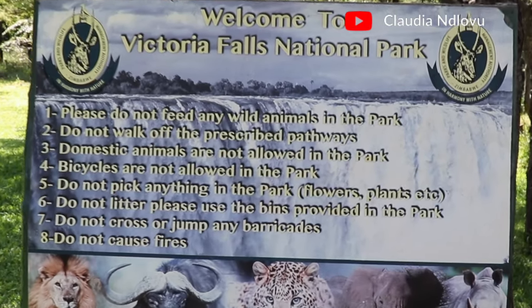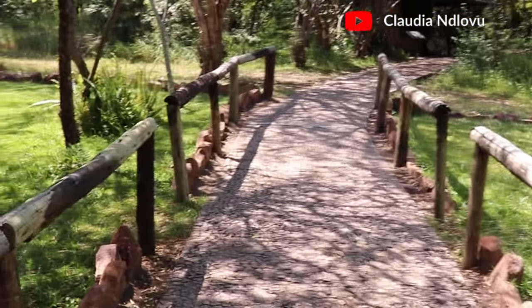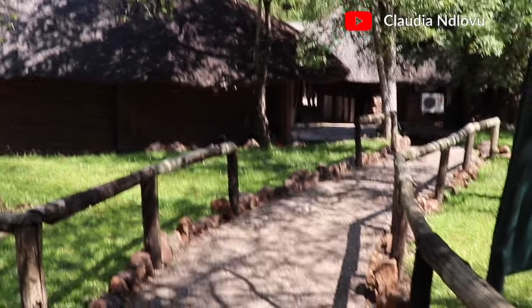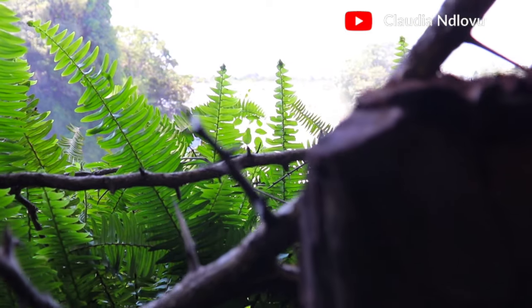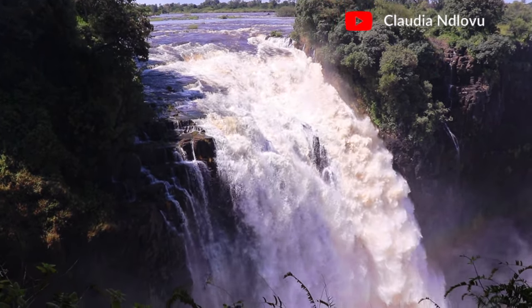There are so many activities you can do in Victoria Falls, but do not, I repeat, do not miss going to the Victoria Falls rainforest. It is beautiful. If I was asked to describe the place, I'd say magical. The sound of the water is just amazing. It's just healing. Nature at its best. So don't miss going there. We have a lot of activities that you can do, but obviously do your research.